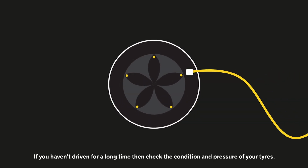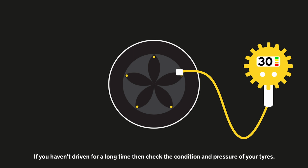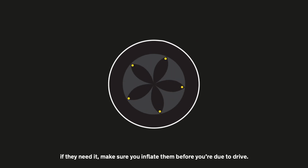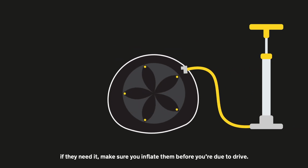If you haven't driven for a long time, then check the condition and pressure of your tyres. Look out for any cuts and bulges. If they need it, make sure you inflate them before you're due to drive.